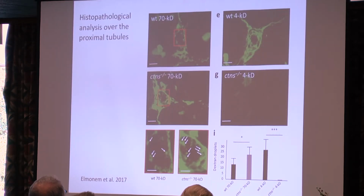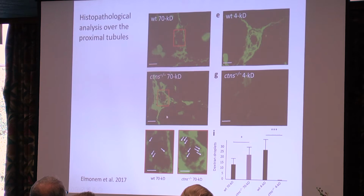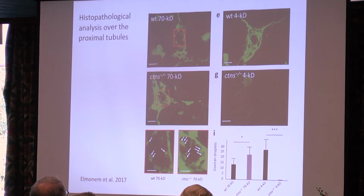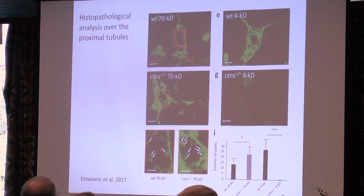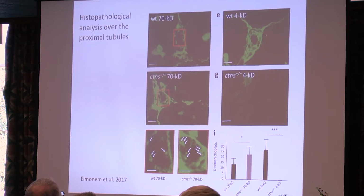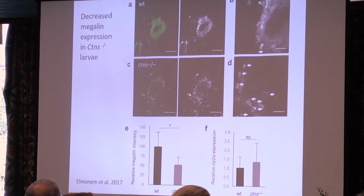We also evaluated the reabsorption of low molecular weight dextran, which is here labeled in green. This dextran can pass through the glomerular barrier because it's a small molecule, but it should be reabsorbed by the proximal tubules of the fish. And you can see here that the normal, healthy fishes could reabsorb this green dextran, while cystinotic fishes could not. And this is a kind of surrogate for renal Fanconi syndrome, because patients with renal Fanconi syndrome also lose low molecular weight proteins, and this was also the case in this fish model.